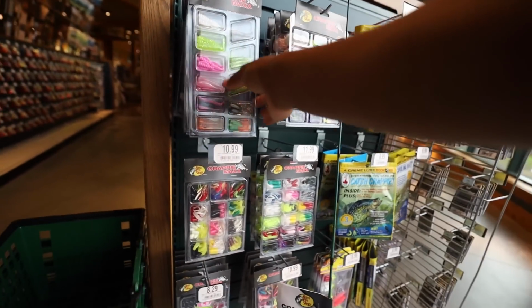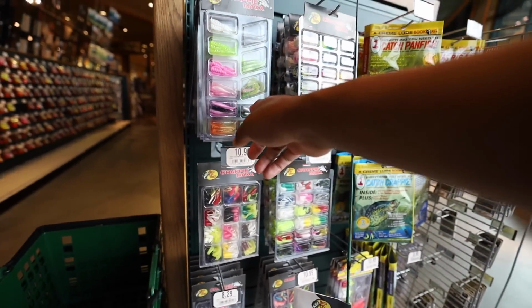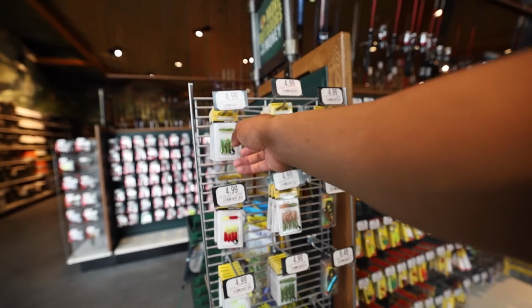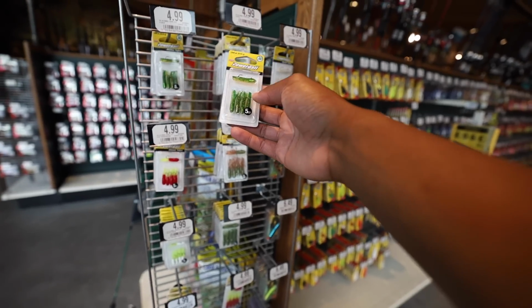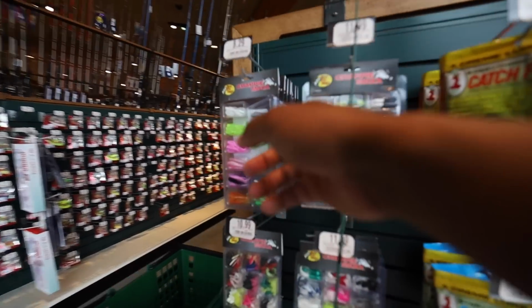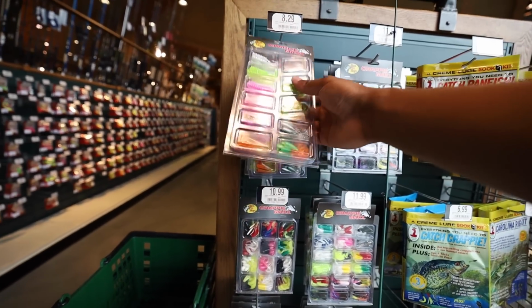Okay, so they have this right here for $8.29, and I just don't know if those are going to be too big. I think those are a little oversized for what we're going to be trying to do. But also on this side over here, they have these Berkley pre-rigged, like 1/64th ounce. So I don't know. This is definitely going to be a better value, and then we can also cut these down and make them a little bit smaller. So I think we're gonna go with this.